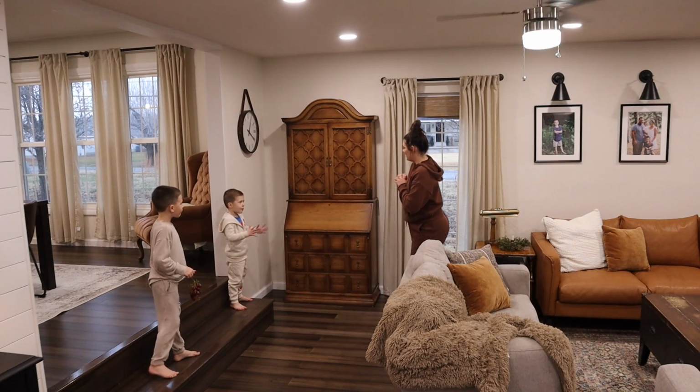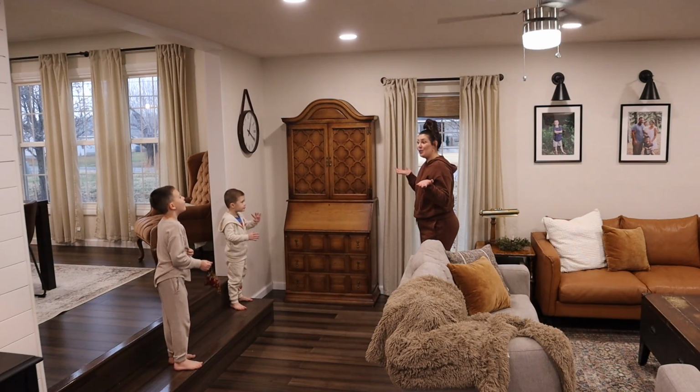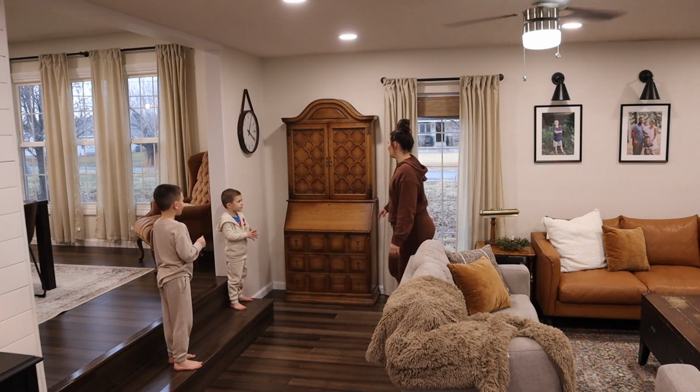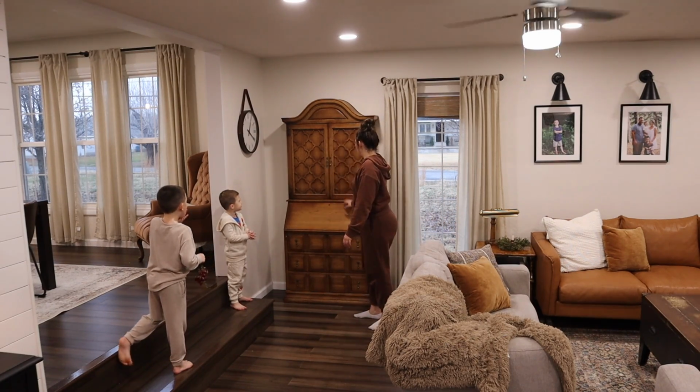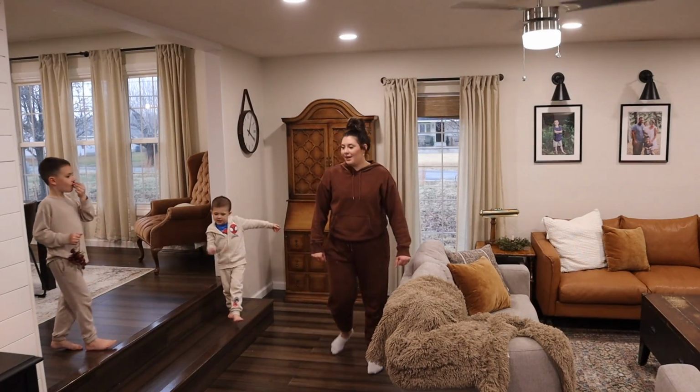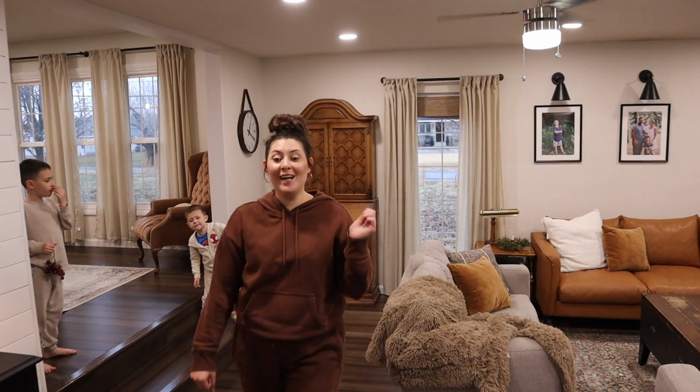I love it. Do you love it? I do. You do? Yeah, that looks like we have a new house. Yeah, it does look like we have a new house. You're right. Isn't it crazy that everything looks new when you just move it around?